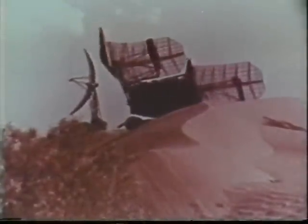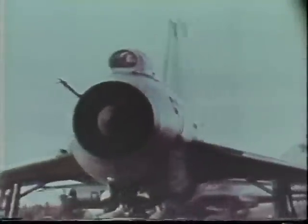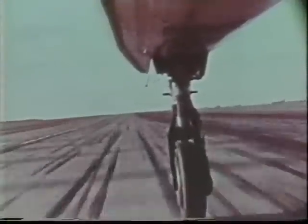Helped by Soviet radar surveillance, the Libyans took immediate action. Soviet-built Sukhoi Su-22 attack aircraft, similar to these Su-7s, took off from the Al Bumba air base. The Sukhois were armed with heat-seeking Atoll missiles.